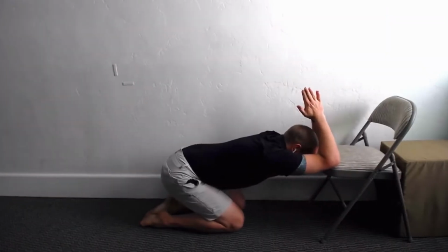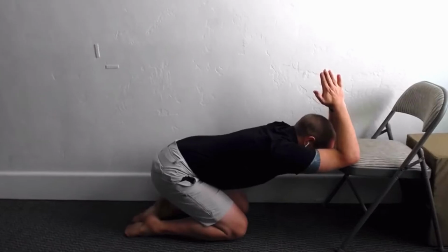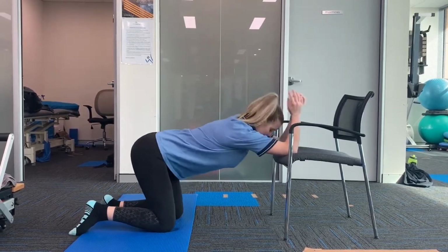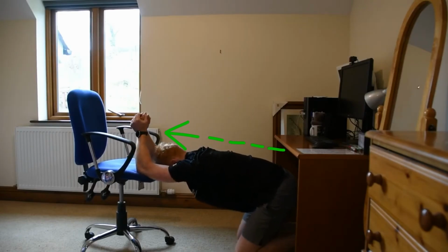With this stretch, be careful not to overdo it. Because you're using your body weight as you lean, it's important to move slowly and stop before you feel pain or risk straining your lats. As you're doing the stretch, keep a neutral spine and neck, and remember to breathe.